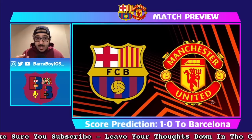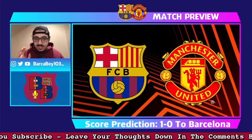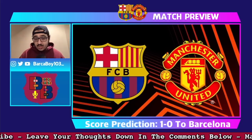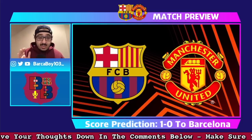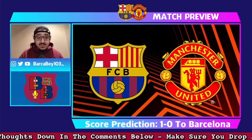I would not be surprised if it's a draw. I would be shocked if Barcelona did end up losing this game, but this is going to be 2 good teams coming up against each other. This match has more hype than some of the Champions League games that have been happening recently. That's how big the magnitude of this match is going to be. I think it's a big test for both teams as well.